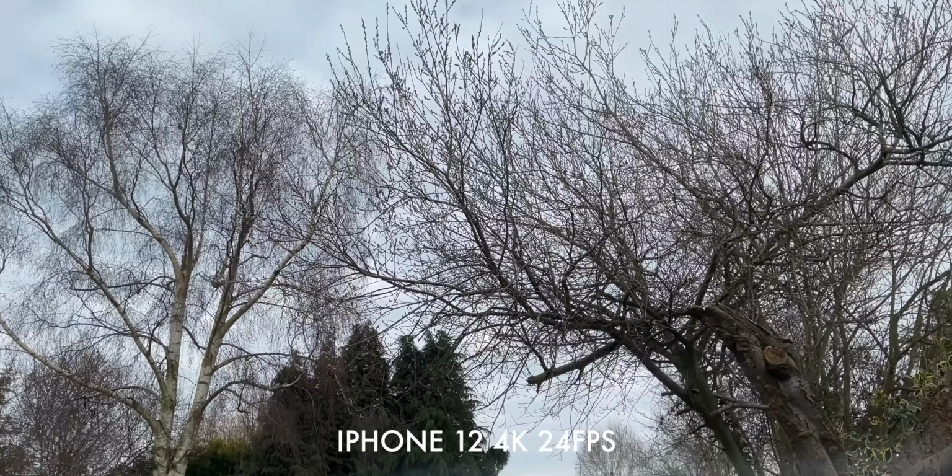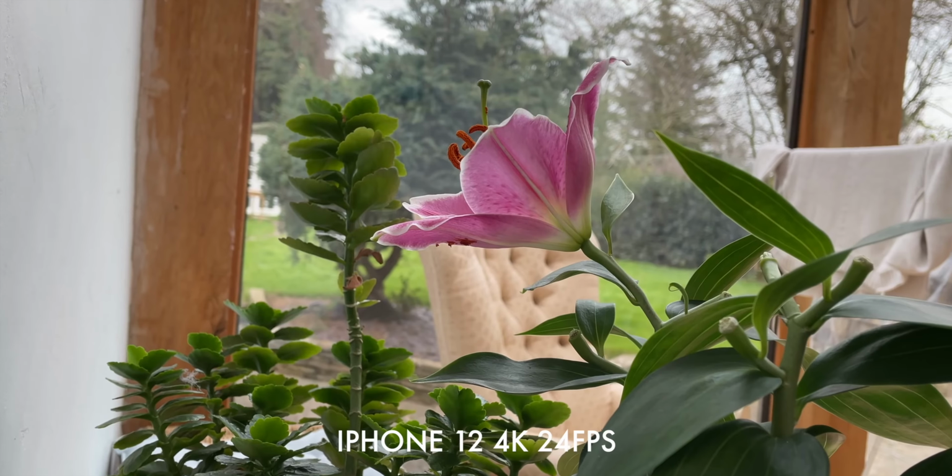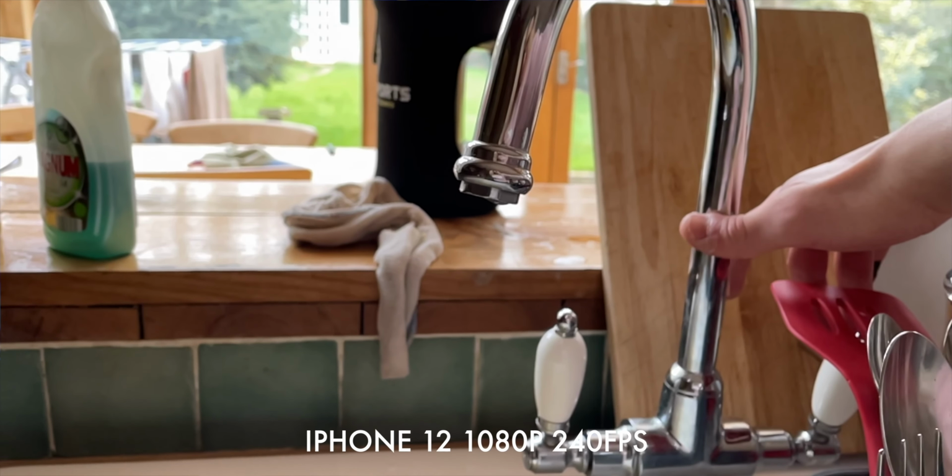Video is also phenomenal on the iPhone 12 with HDR Dolby Vision options, 4K at up to 60 FPS on all angles, insanely good stabilization, and just for fun, some slow motion features as well.